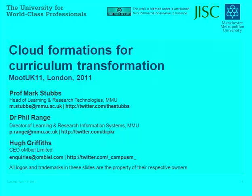The idea of the talk today is to very briefly take you through some of the work that we've been doing in partnership with a number of other companies to deliver our Moodle implementation at MMU. I'll pass you over to my boss now, Phil Range, who'll tell you a little bit more.